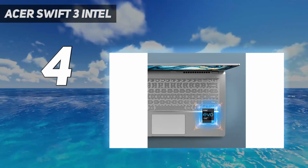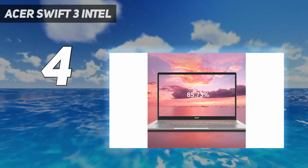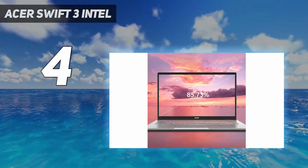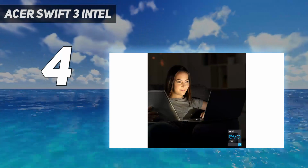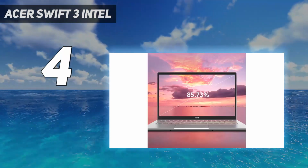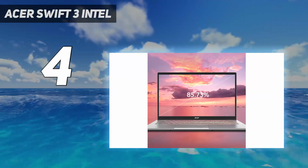Our only complaints about this laptop are the keyboard, touchpad, and webcam. The keyboard feels tactile, albeit cramped, and the touchpad is on the smaller side. As for the webcam, the image looks underexposed, and the microphone sounds staticky.